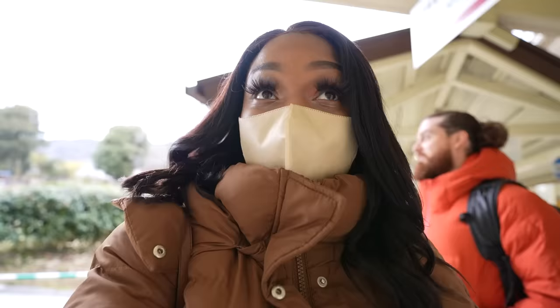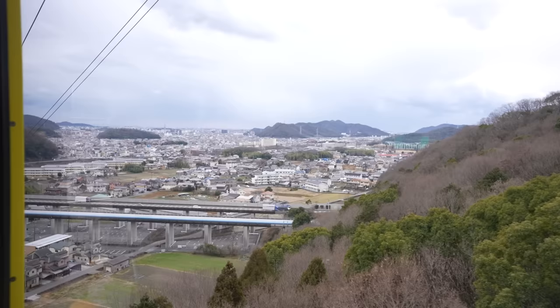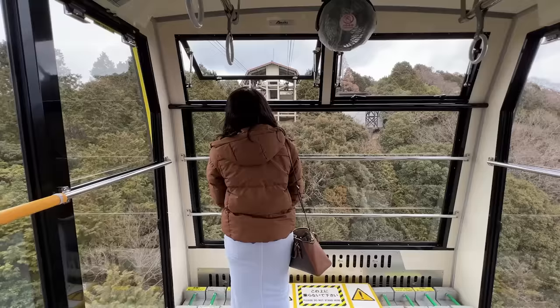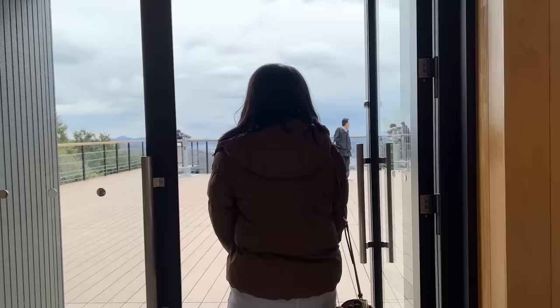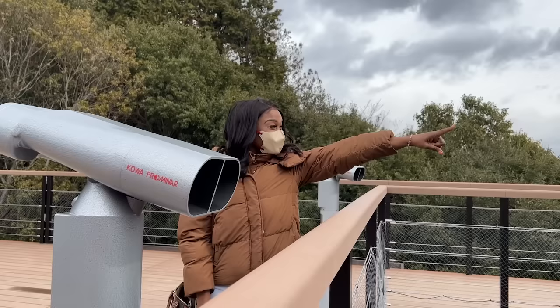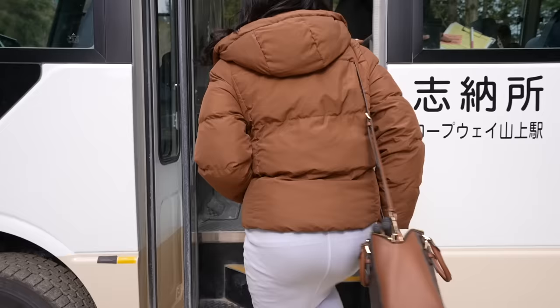I have on this cute dress, and now it's just... It's cold. We just look like two puffs. We have just come to Mount Shosha. We're gonna go take the ropeway up and check out this temple. Is that a gotcha gotcha? That's actually dope and so fitting for this place. So before you go on the hiking trail, they have these bamboo sticks here for people who need them to hike. I love this. I don't think I would survive living anywhere outside of California if I didn't have these.